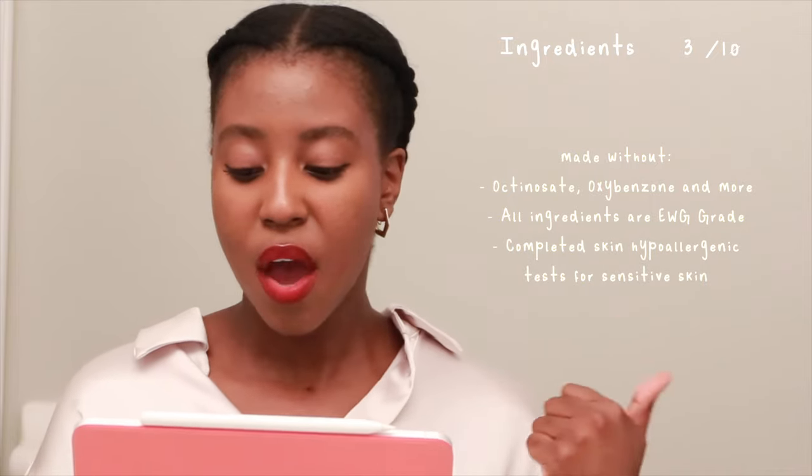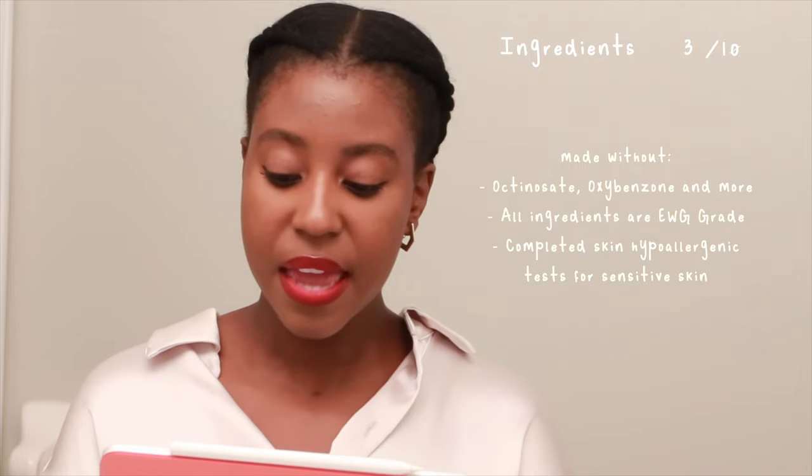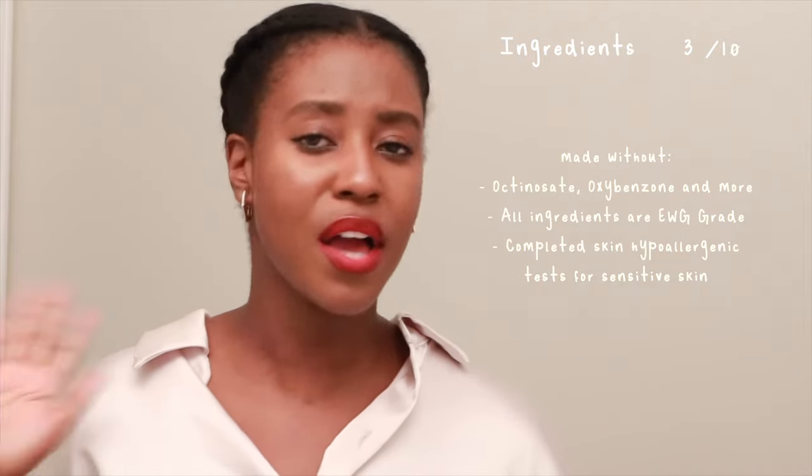As we mentioned, it doesn't contain any ingredients that will harm the coral reefs. So it's made without octinoxate, oxybenzone, and others like that. And it says that all these ingredients are EWG grade, which, as we know, EWG has been very much discredited, and there's a lot of issues with EWG. So I just take that with a grain of salt. I don't really even care if it has this EWG rating or grade.